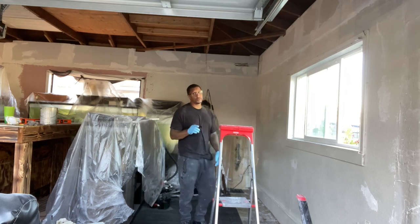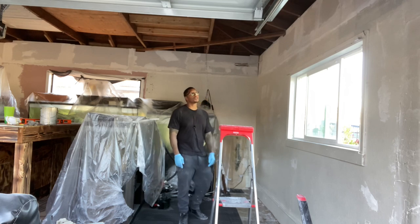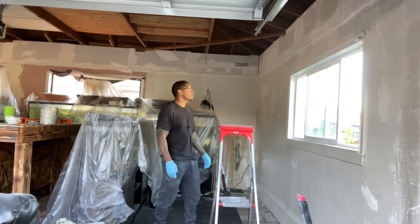But what I'm not going to do is sanding applications. I'm not going to sand it multiple times. That was one and done. And each wall is going to be one and done.